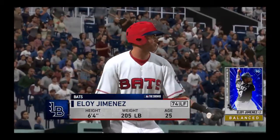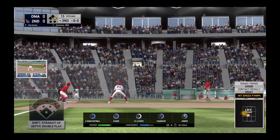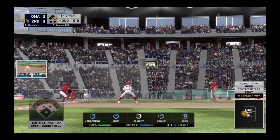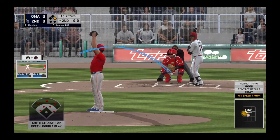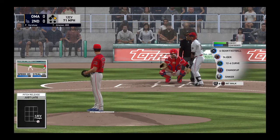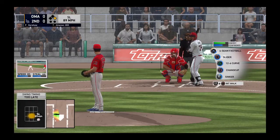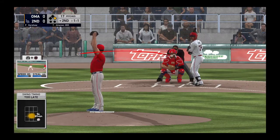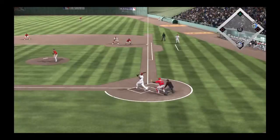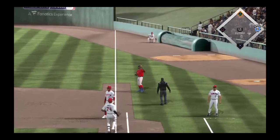Digging in, Eloy Jimenez. The left fielder, number 74. First offering on its way. Breaking ball called just a bit low. A ball and a strike. Tatis aboard here at first with nobody out. Popped him up. Murray moving to his left. 1 away.